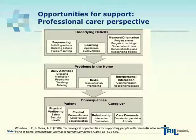And you've got stuff that you would usually expect there. I mean, you've got daily activities, so dressing, toileting, and medication. They also highlight the risks that I mentioned earlier that are currently being addressed. And also other important issues like interpersonal interaction, and that's communication, which is also important. The other theme up at the top refers to their views on the underlying deficits, the causes of these problems. And I imagine there's plenty of OTs in here who are probably familiar with a lot of the terms used here. So issues of sequencing, also memory and orientation contribute to these problems. And they do also talk about this issue of learning, which I'll come back to as well.